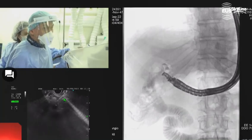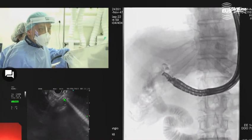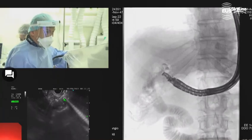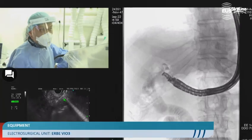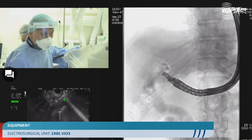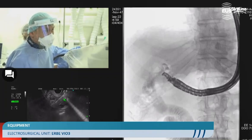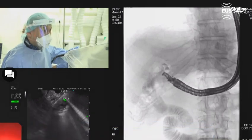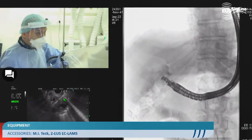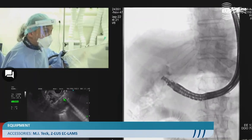Okay, could you explain what's the difference? Right now, it's not distending very well yet. So position-wise, for an EUS GJ, usually we have the patient sideways. But because the afferent limb is on the patient's right side, we have the patient in supine position. Now it's distending a little bit more.